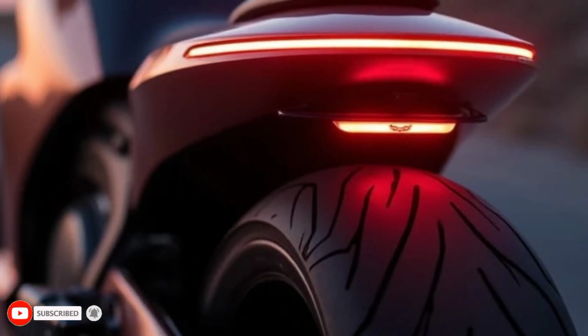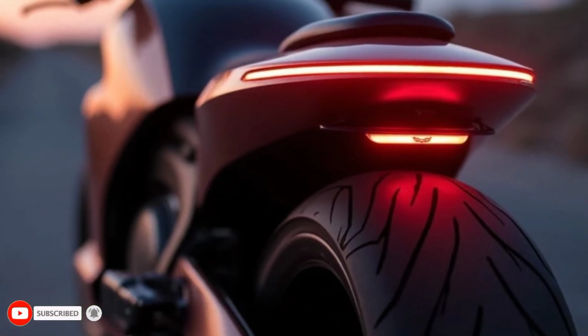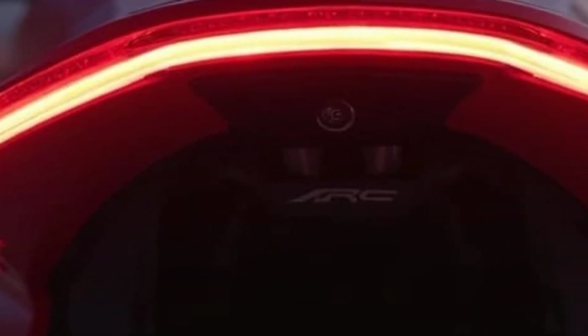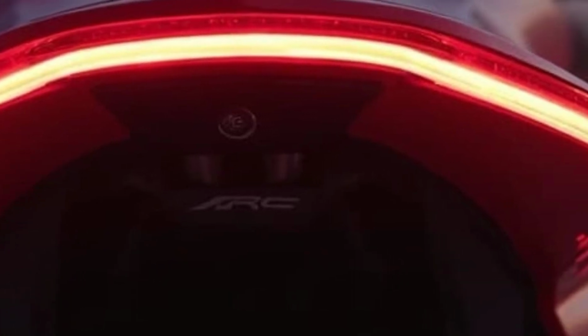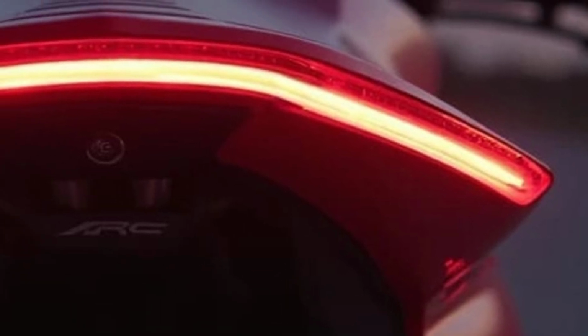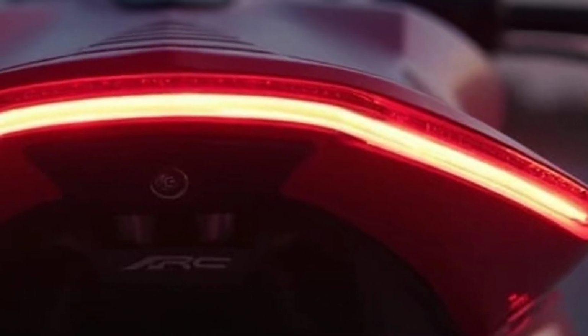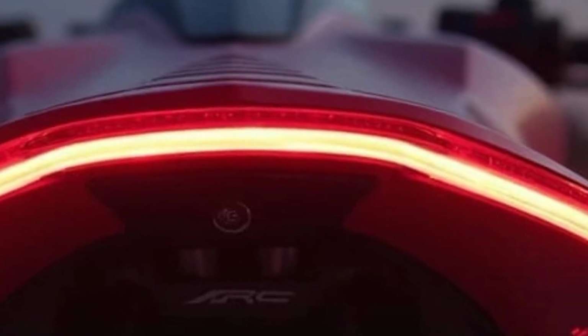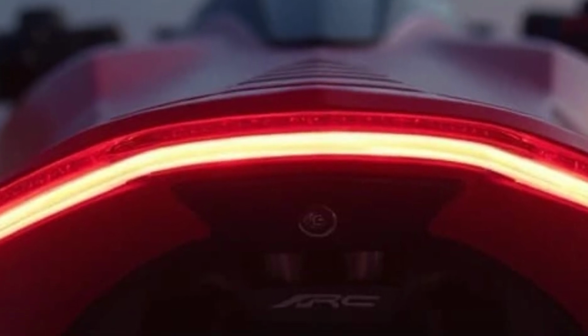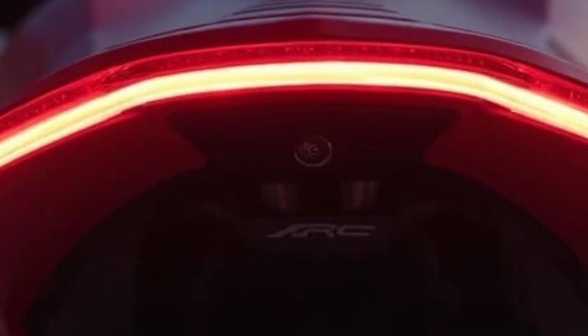The LED array is protected under a scratch-resistant transparent housing, preserving clarity and durability over time. Turn indicators are seamlessly embedded within the same strip, pulsing elegantly with every flick. This unified approach avoids clutter and reinforces the Vector's clean, cohesive aesthetic. It's like looking at the rear of a hypercar, only on two wheels. The way the taillights blend with the rear bodywork is nothing short of artistic.